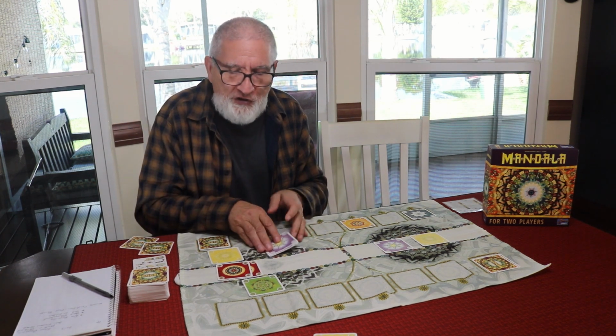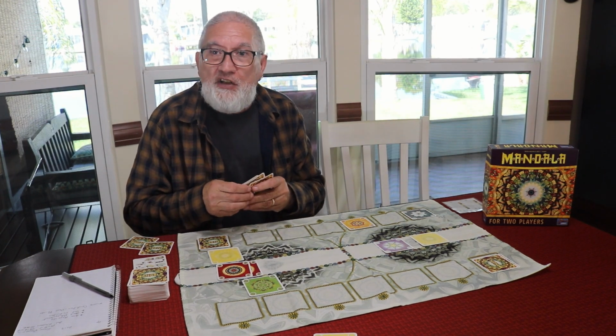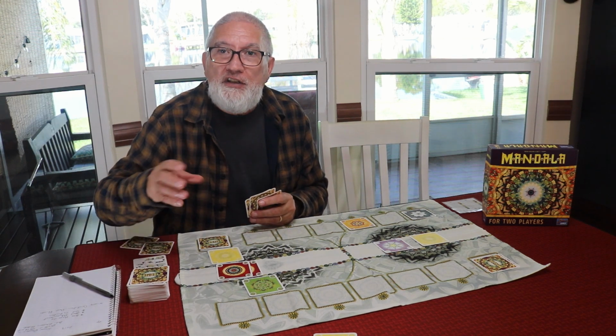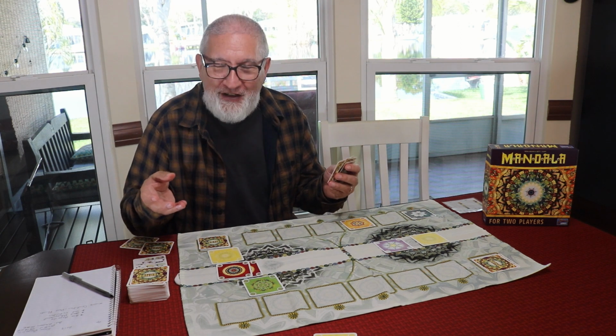turn. And sometimes in your hand you won't have any cards you want, so one of your options is to discard as many cards as you want and then take that many from the deck. So you can discard and replenish your hand with cards from the deck. Hopefully you get something you want in that draw.